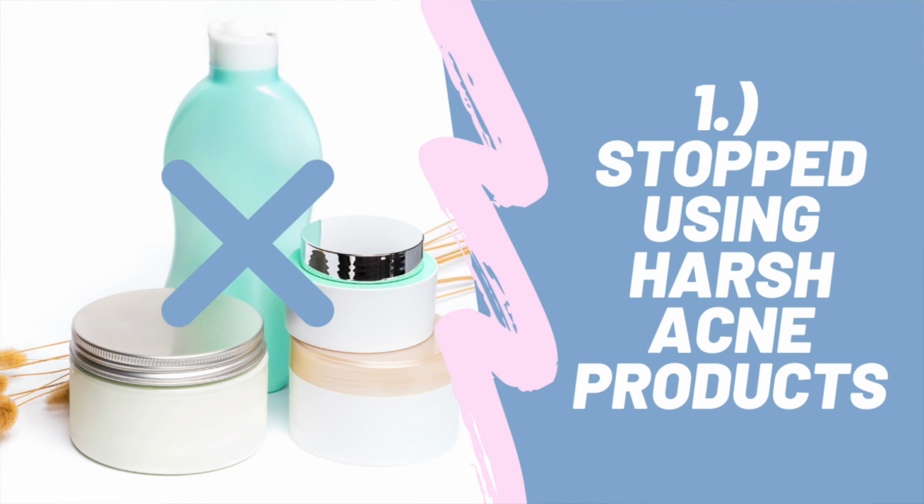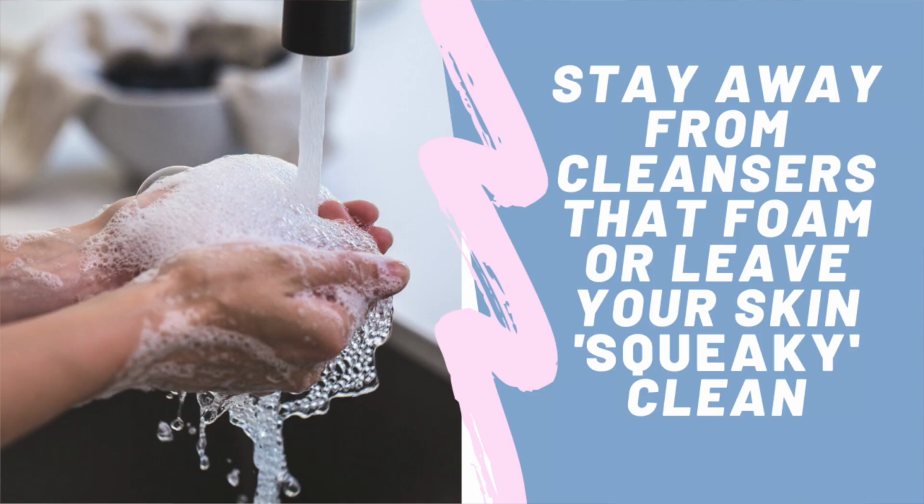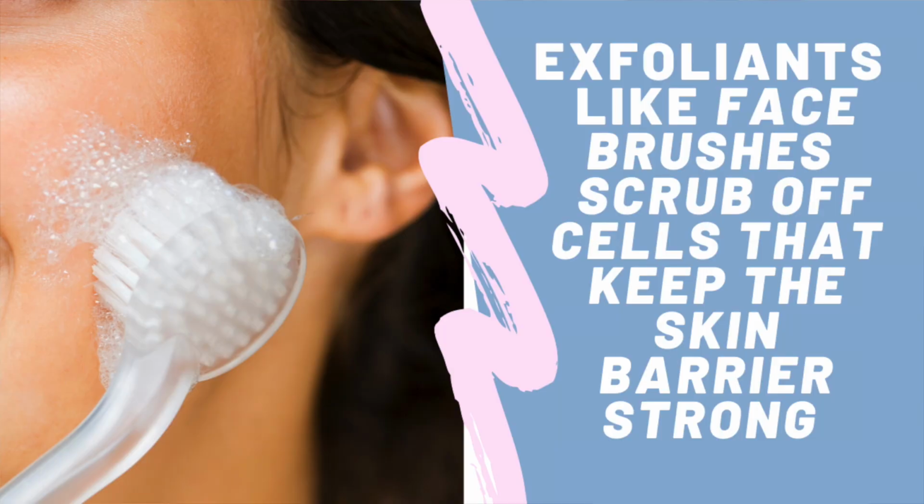The first thing I did is I stopped using harsh skincare products. Okay, a lot of products out there, especially for acne-prone skin, strip our skin of its moisture, which can cause our skin to develop these cracks, and this is a sign of a broken skin barrier. So for example, cleansers that foam or leave your skin squeaky clean are not good. Also harsh exfoliating brushes, harsh exfoliating products. This isn't good because you're actually scrubbing off the cells that are on your skin for a reason, okay? They're there to make sure that your skin barrier stays intact and strong.